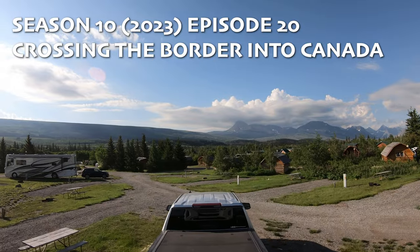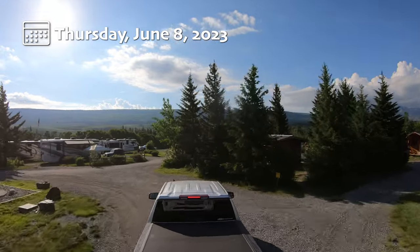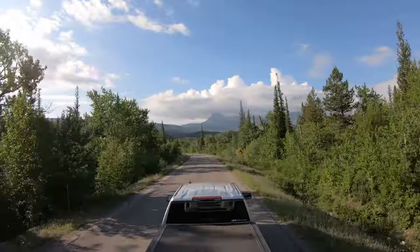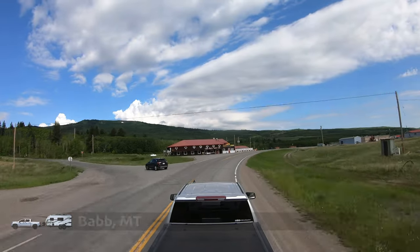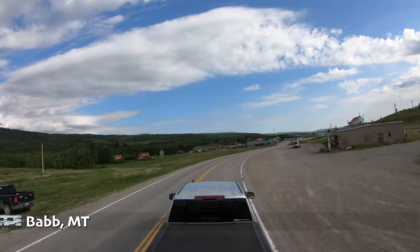Yeah. Good morning, destination Canada. We're gonna cross the border at the Chief Mountain Port of Entry, which is actually inside Glacier Waterton Lakes National Parks. And this is one that was closed for 3 years during the pandemic. In fact, as of this filming, it just opened back up. It should be a scenic one.